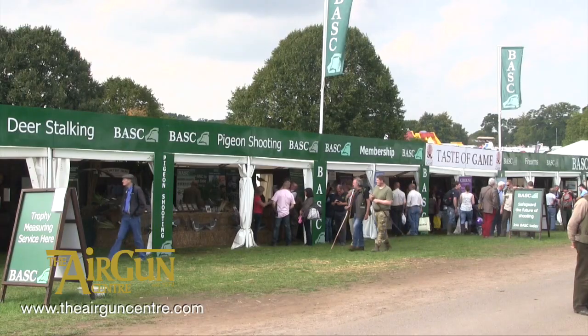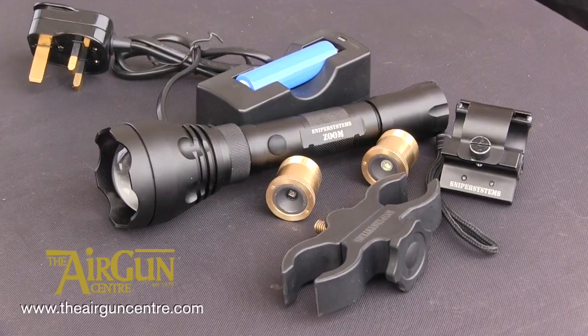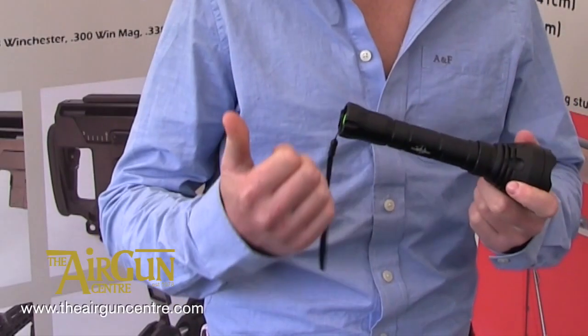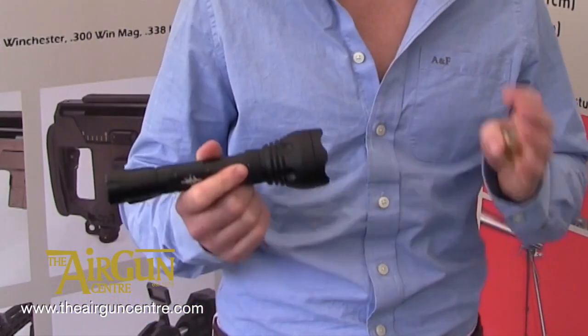The Sniper System Zoom Gun Light Kit should cover most nocturnal hunting scenarios. The package includes a waterproof torch with a white LED that can throw out a tight spot to over 800 meters, plus scope mount, rechargeable battery and charging gear.